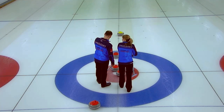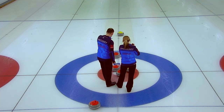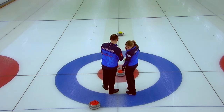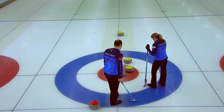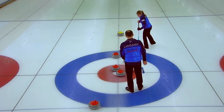The next one, I think it would force Michelle to throw a freeze into the pocket of those, just the yellow and just the red stone that are there already. Just game over. What about that? I think so. Just hack, but it has to be really close to that guard.